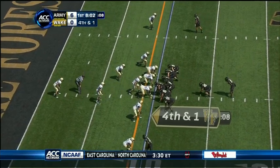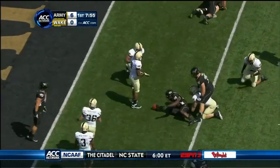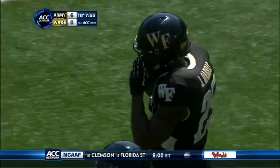Bohannon and Harris are set up in the I behind Tanner Price. Here comes Harris. Here comes a first down. And he stepped down to the 4-yard line. Gain of 6 on the play. Alex Meyer made the stop.